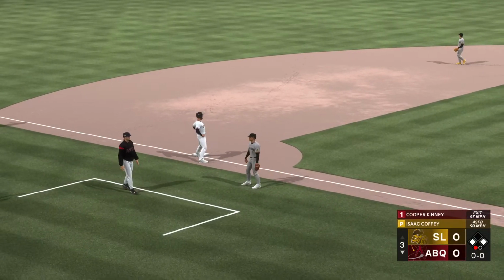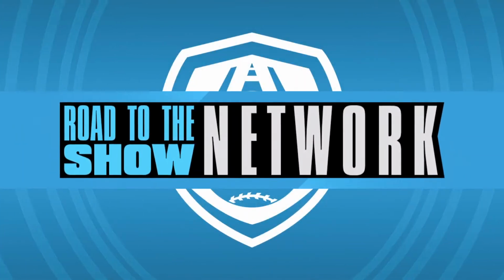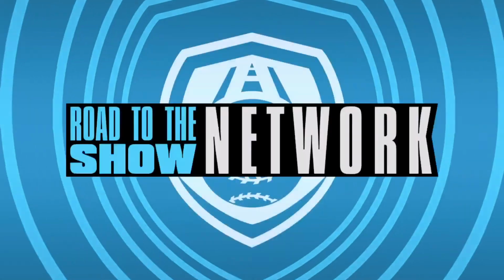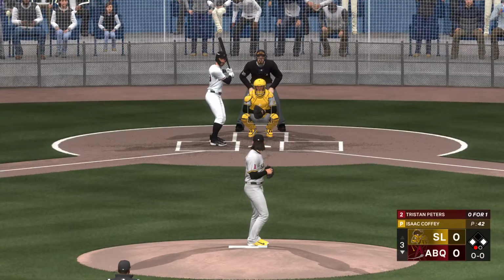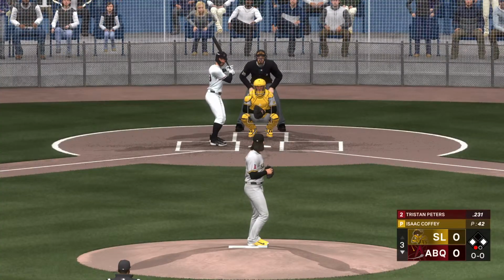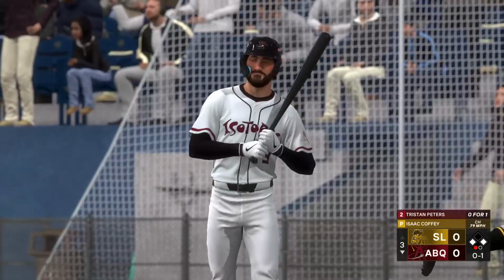So close to going foul that time, but a great job to keep it fair. That's a good example of why it's so important to keep your hands tight to the body. If you overextend, that's a foul ball for sure. One away, runners at first and third. Tristan Peters now at the plate. 0 for 1, struck out swinging last time.